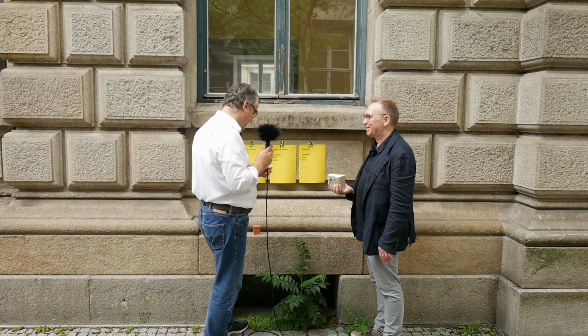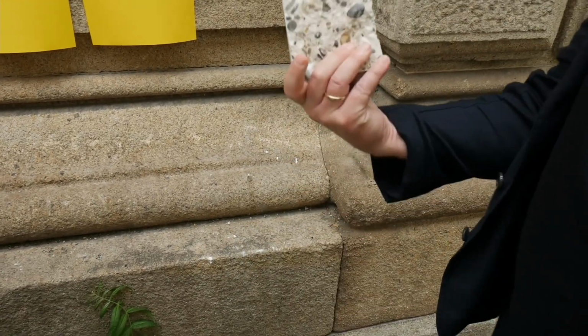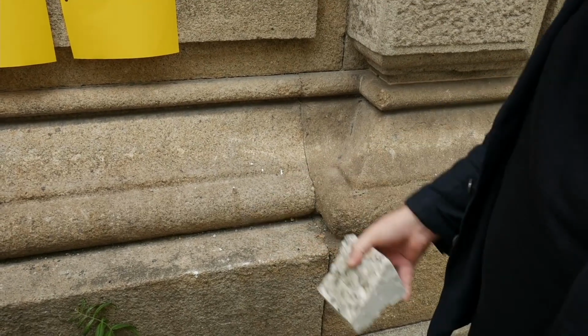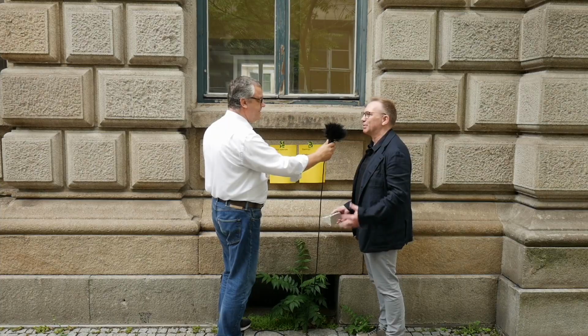Look at this. I mean, here you see the concrete fails, the natural stone remains. So you see how strong this material is. This is why it lasts so long. This is why it's here for more than 100 years, no renovation.